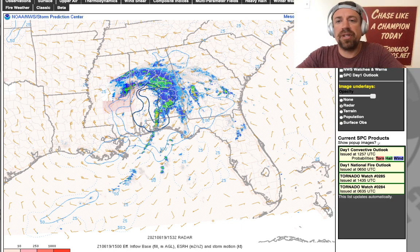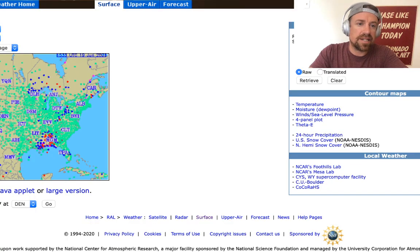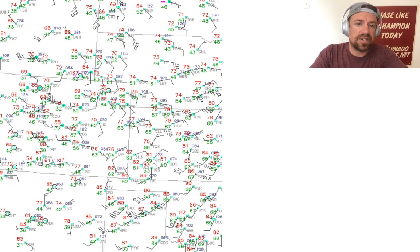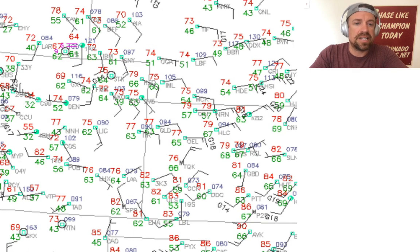So now let's pivot over to the high plains. Insane setup here. You can take a look at the surface map and see where the best moisture is pooling. That's one thing that I like to do whenever I'm chasing the high plains, is look at the surface map in the morning, and it gives you a good idea of what the moisture quality is and where some of these boundaries might set up.